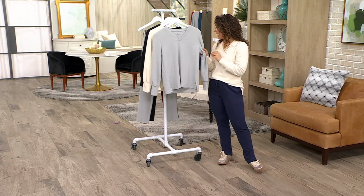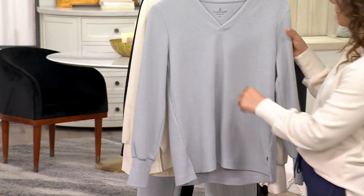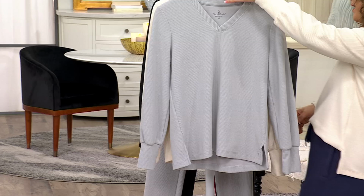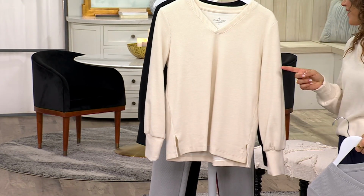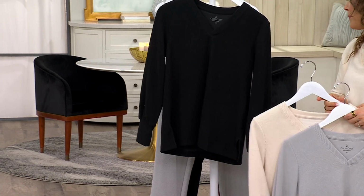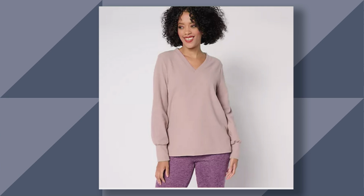We have it in your gray choice, which you will order as Harbor Gray. But it doesn't harbor any ill feelings. No, that's Harbor Gray. The color that Karen and I have on is our alabaster. And then we also have it in black. Let me show you, we have deep berry. And then we also have this one, called soft cashmere, a really pretty soft neutral.